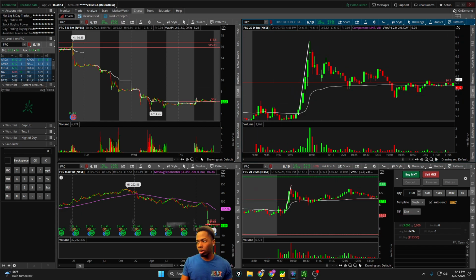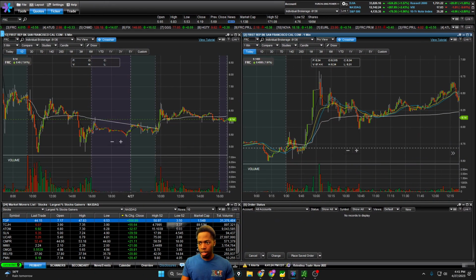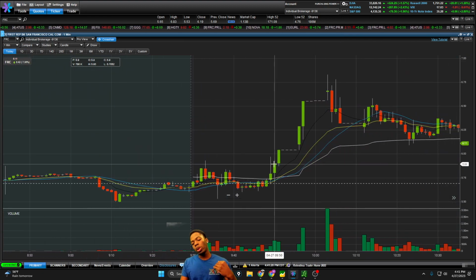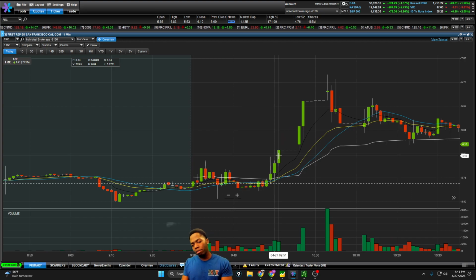FRC, better to look at it here on E-Trade. You guys will see the halt levels a little bit more clearly if I pull this over here. So FRC on the 1 minute, you guys will see these dotted lines. This is where the stock was going up too quickly within a 5-minute period and was halted up. No trading for at least 5 minutes.